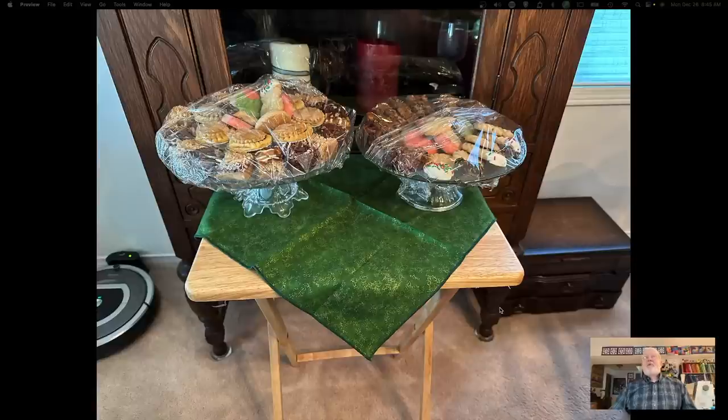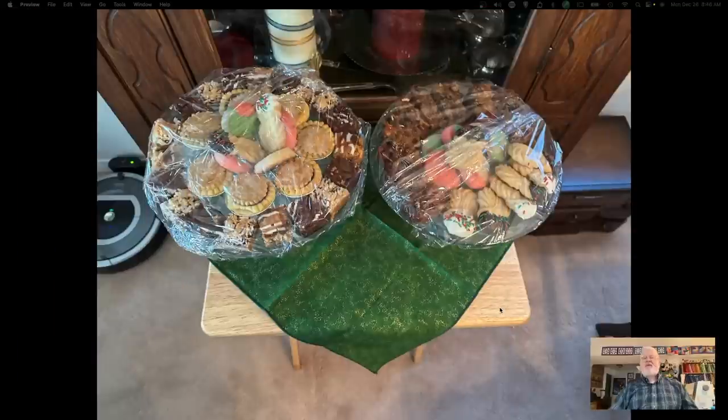And so I have put all that stuff back in the fridge and in the freezer. And, well, I'll probably nibble on bits and pieces of it throughout this year. Yeah. But they look pretty, didn't they? I never even took the saran wrap off them. No. So that didn't happen. Now, there's an overhead view just in case.